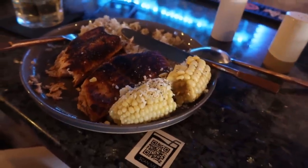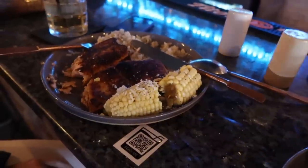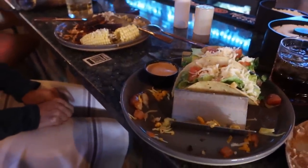You got leftovers there for two nights. Yeah, definitely. And it's pretty good. Yeah, it's good food here, right here in downtown El Paso.